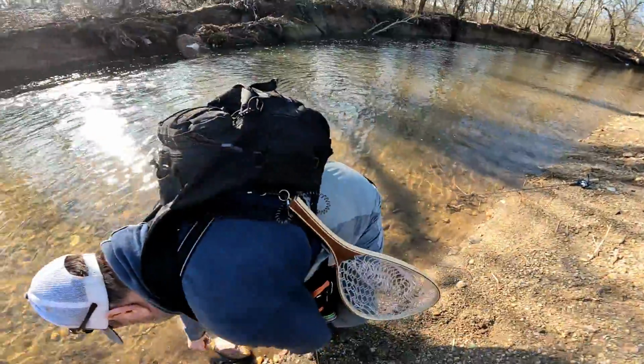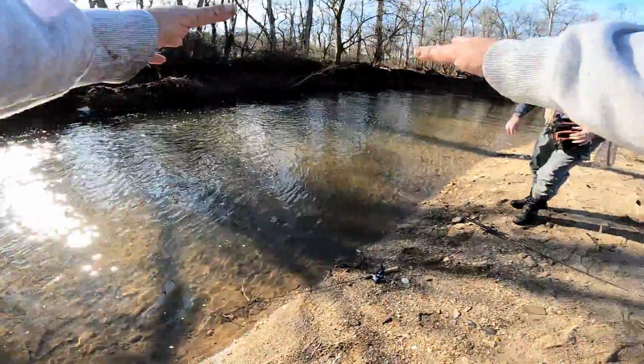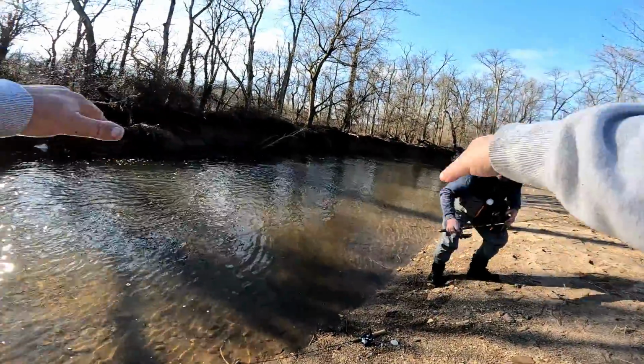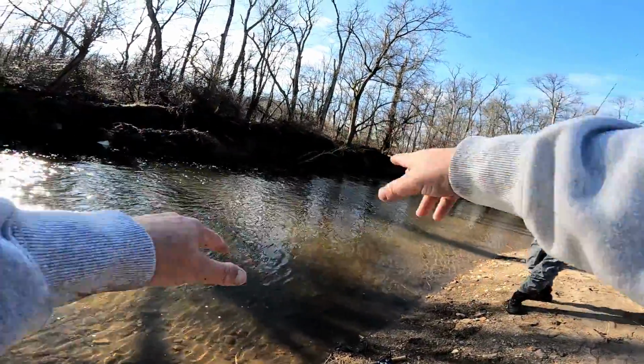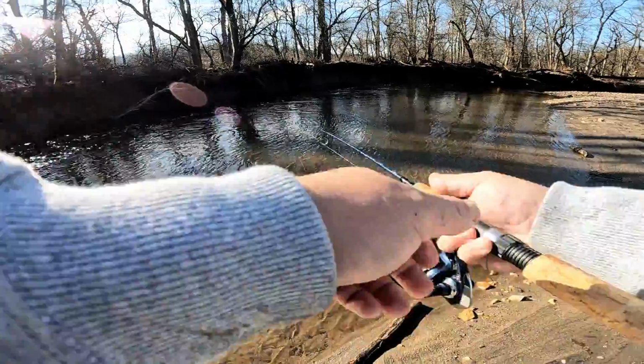All right. Good job. So I was fishing over here, and then Yura had a little bit more calmer area that he was fishing in. And you can see kind of there's like a deep little rut right there. And that's where he threw his spinner in to catch that rainbow.